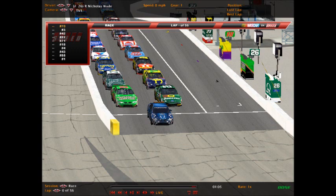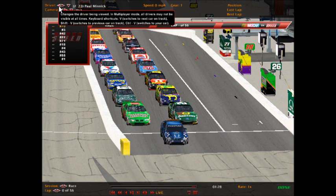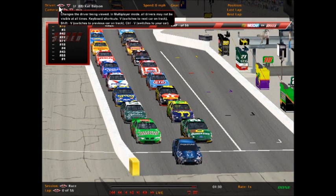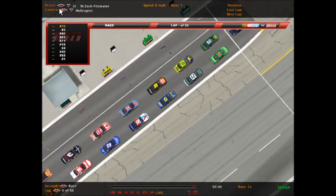On the pole in car number 26, the Quaker State Ford, his first pole of the season, it's Nicholas Wade qualifying with a speed of 186 miles per hour. He'll be starting alongside car number 18, it is Preston Lord, the Interstate Batteries Pontiac. Row 2 has Paul Minnick in the number 23 Smokin' Joe's Ford, and Carter Friesen, car 71, the Olive Garden Chevrolet, starts alongside. Third row has Kat Batson, car 88, the Texaco Haviland Ford, and she'll be alongside Zachary Fitzwater, number 9, the Spam Melling Ford.